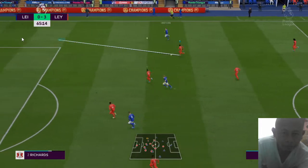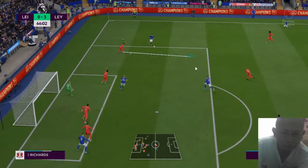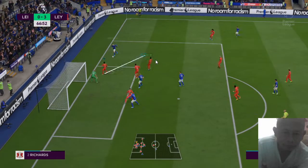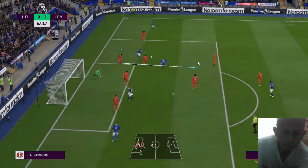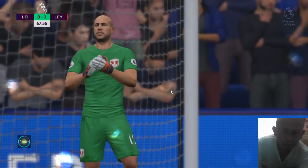To work it from the flanks. He could cross it now. Rebic. Shots on here. Very good stop here.